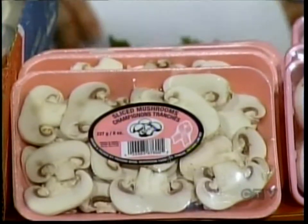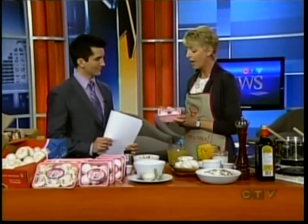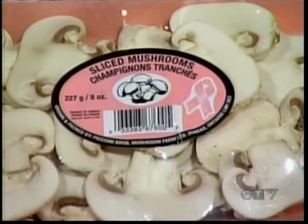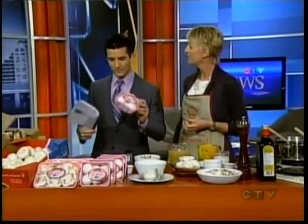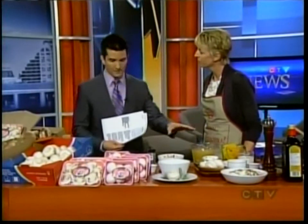Great. And you'll find these pink packages in store now in most of the major grocery stores up until November 11th. And for every package that customers buy, we will make a contribution to the Breast Cancer Society of Canada. Well, I knew I had to match today too, a pretty close match. That's great. And last year, $60,000 was raised. $61,000. We're going to try and beat that this year.